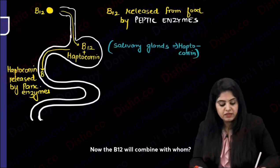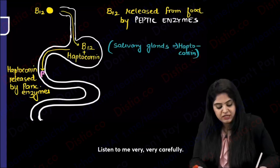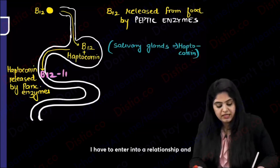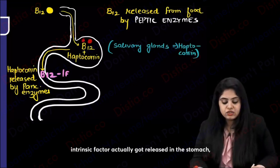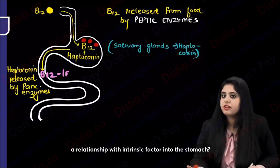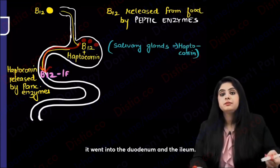Now the B12 will combine with whom? Now the B12, listen to me very, very carefully. Now the B12 will say, I have to enter into a relationship, and that relationship will be intrinsic factor. Guys, where does intrinsic factor come from? Dekho, wahi story na. Intrinsic factor actually got released in the stomach, but did B12 enter into a relationship with intrinsic factor in the stomach? No. It entered into a relationship when it went into the duodenum and the ileum.